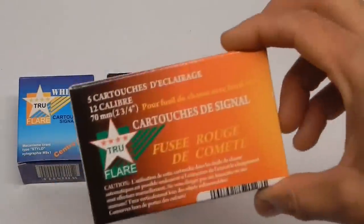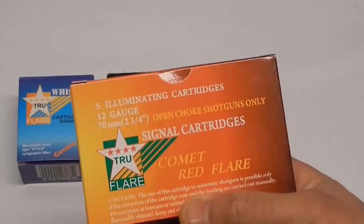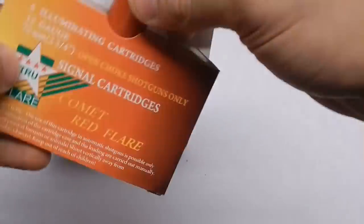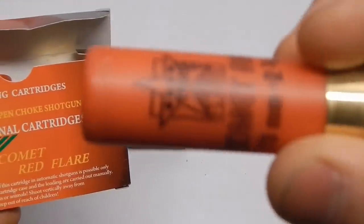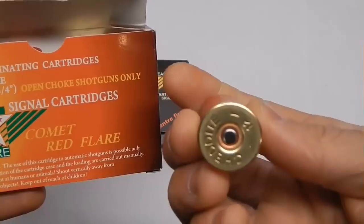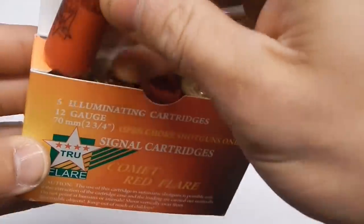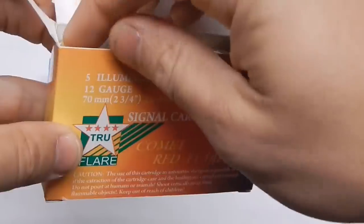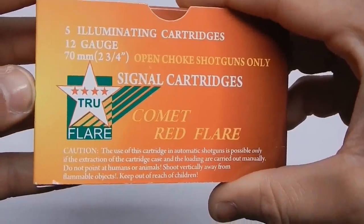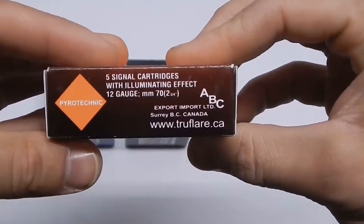These are shotgun flares made by the same company, True Flare, so we're going to put a couple of these through the Maverick 88. I'll show you what one looks like here. They look just like your standard shotgun shell. Very light. And they can only be fired from an open choke. So that's something you're going to want to make sure you have when you use it. Show you the box there.